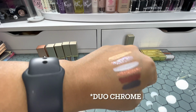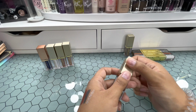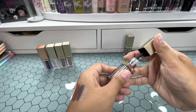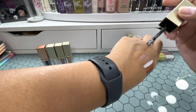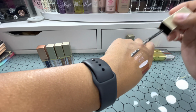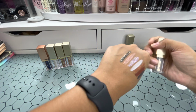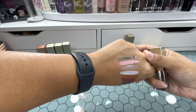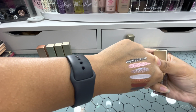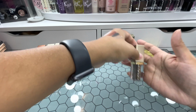Use, which is that pearlescent color. I also got Molten Midnight. I'm hoping this lighting shows a little bit better on like the true colors and shine that these glitters have. That is Molten Midnight. It's so pretty. It's got the black base with the silver glitter.